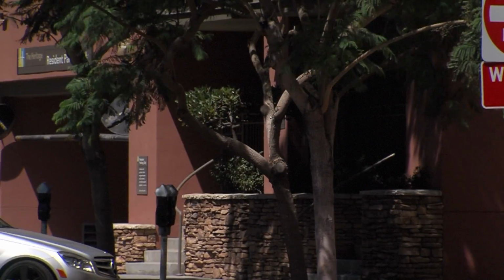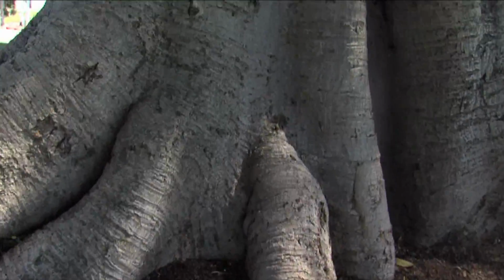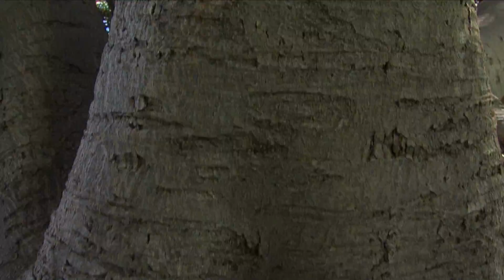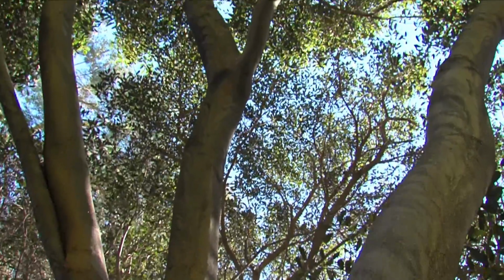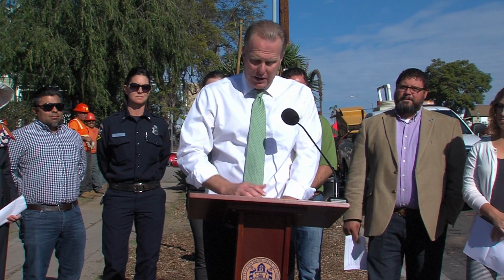But the good news is that the new analysis shows that the city canopy coverage is much better than we initially thought. That is good news. We have a tree canopy coverage of approximately 13% of the city. That means we're making good progress, and today is all about making more progress on our climate action plan. And our goal is to have 15% tree coverage by 2020.